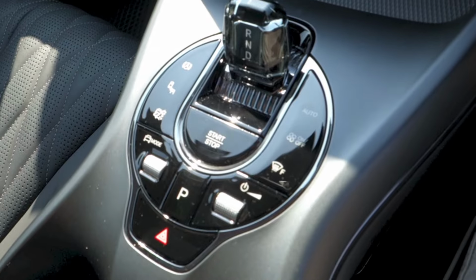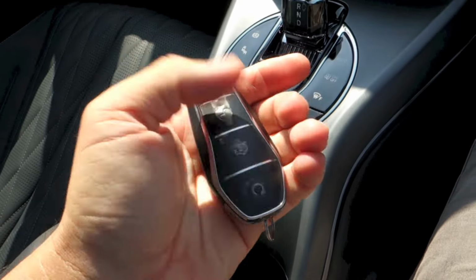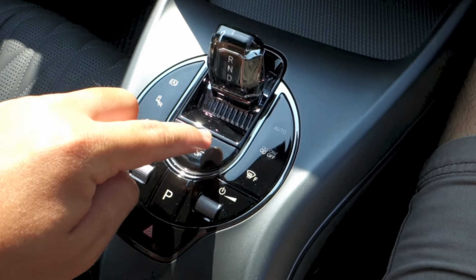Along with that smart keyless entry is a keyless push button start system. So to start the Seal, make sure the key fob is inside the car. Put your foot on the brake. And press the start button located right down here.